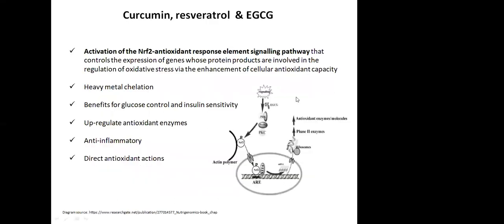And one of the really key areas as well, and so backtrack slightly actually, one of the major mechanisms in cellular defense against oxidative stress is activation of something called the NRF2 antioxidant response element signaling pathway. So this is a pathway that controls the expression of genes whose protein products are then involved in either detoxification pathways and therefore the elimination of reactive oxidants through various conjugation reactions and so on, but literally by enhancing cellular antioxidant capacity. And this is one of the real key functions of polyphenols, actually.